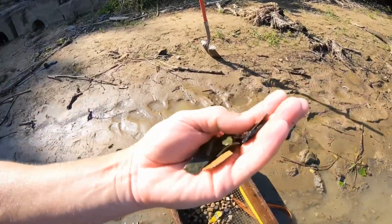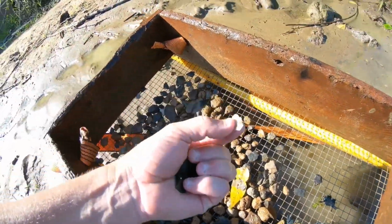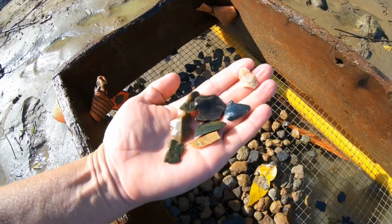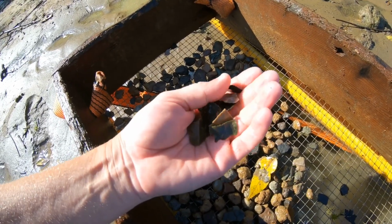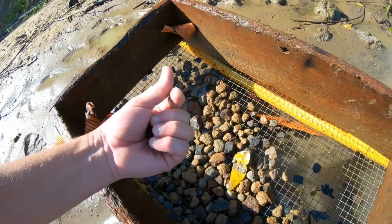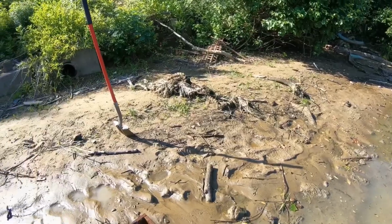Got us a heartbreaker here. You can see all these flakes I'm pointing at. This is one screen. Right there's a piece of Flint Ridge. I don't find much Flint Ridge flakes down here. Mostly green and black, and this cream color. Local chert. Not much Flint Ridge, but I do find some. But here we got a heartbreaker here. Look at this. Let me put this flint in my pocket.